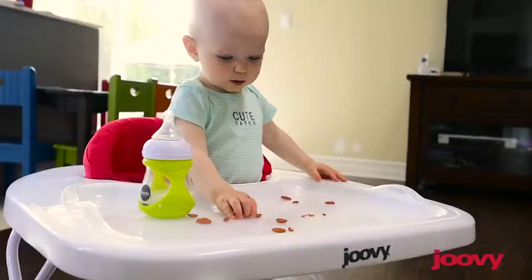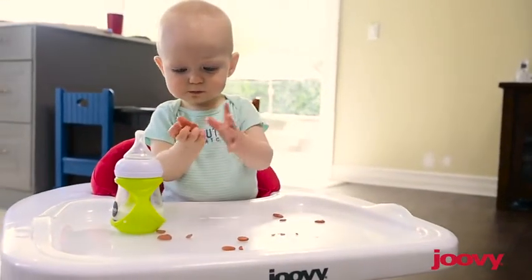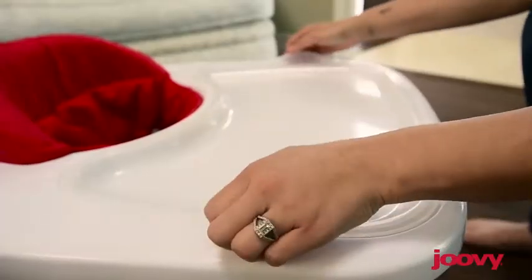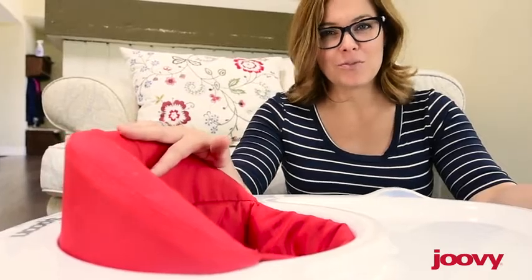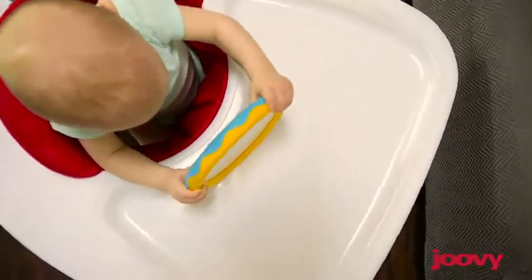What's cool is the spoon's huge tray is perfect for sippy cups and snacks. And the removable tray is also dishwasher safe. Plus, the seat can be removed and thrown in the washer too. So, it cleans up perfectly for playtime.